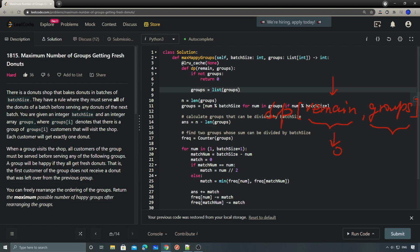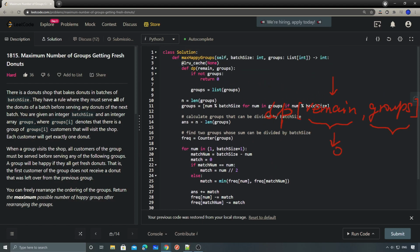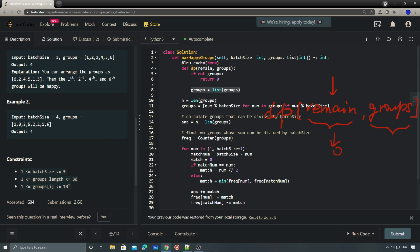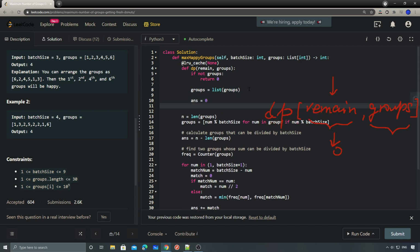I think there could be better ways than converting from a list to a tuple and from a tuple back to a list. I believe we can also use a bit mask maybe, since 30 is small enough, but that's just another implementation. I'll keep this way here since it's a little more straightforward. So we have answer starting from 0, and we try to pick each of the groups, ranging up to the length of groups.